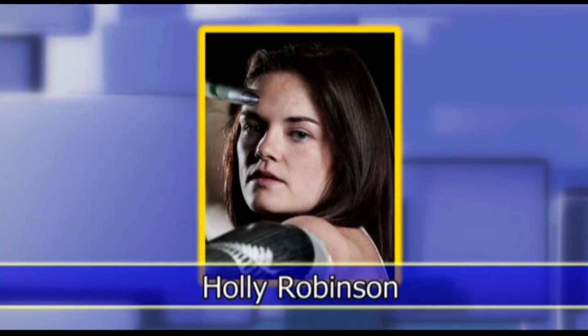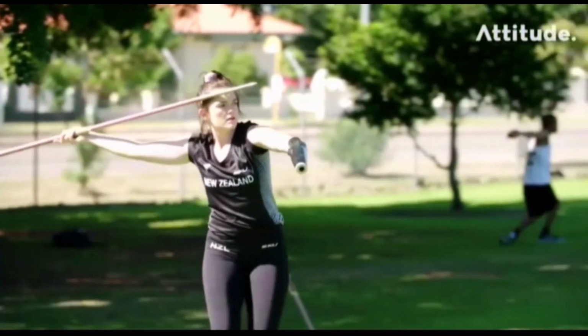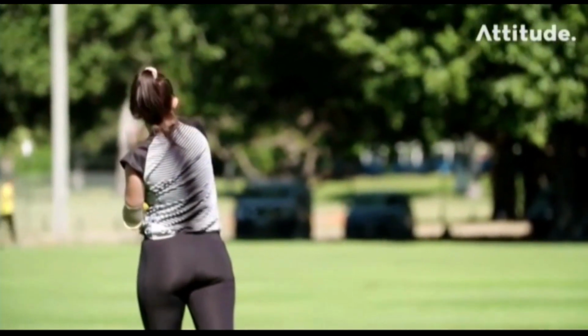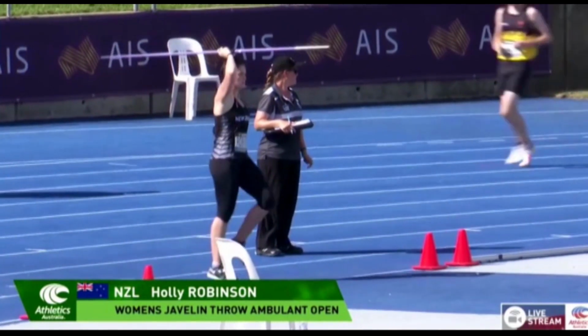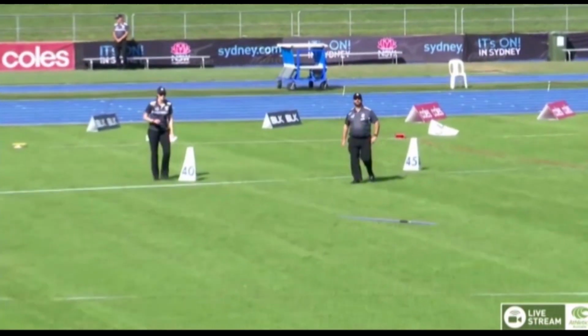Continuing with this year's ASB Otago Sports Awards coverage on the South today, we're profiling the 3 finalists in the NZME Sportswoman of the Year category. Holly Robinson, Athletics. It was all about peaking at the IPC World Championships this season for Tyree Athletics' Holly Robinson. Throwing over 40 metres at mid-year events in Australia showed great promise for the champs in Dubai in November.